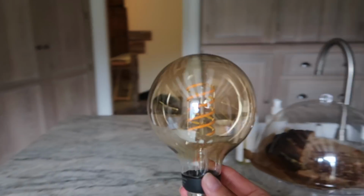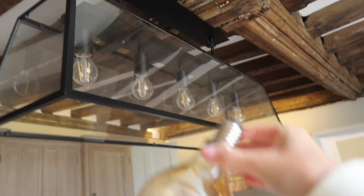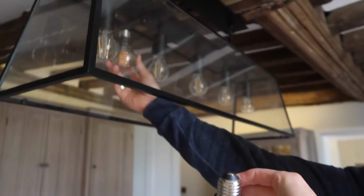So this is one of the kinds of bulbs that Charlie ordered from Amazon to go in our kitchen light. That could look rather epic. This is the same, basically. Right.